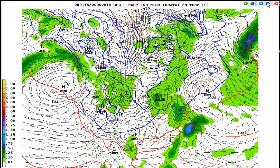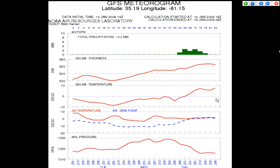And there we are by 7 o'clock in the evening. The storm winding down. Precipitation should really begin to taper off as we go through Thursday afternoon, and that'll probably end as really pretty light precipitation Thursday afternoon.